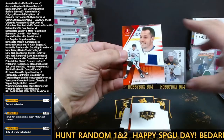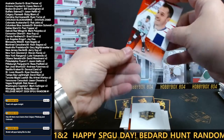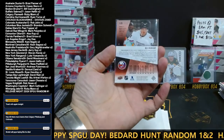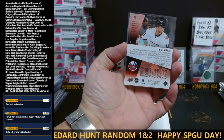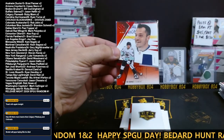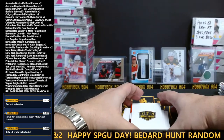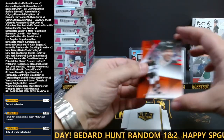We have a Bo Horvat All-Star jersey. Gotta be the Canucks on the back, right? No, it is the Islanders. Oh, he did make the All-Star with the Islanders. I forgot. New York Islanders. Steven Randy, you got a Bo Horvat All-Star jersey. All right, that is our deep cut auto. Yes, it is. Gonna move to this one.